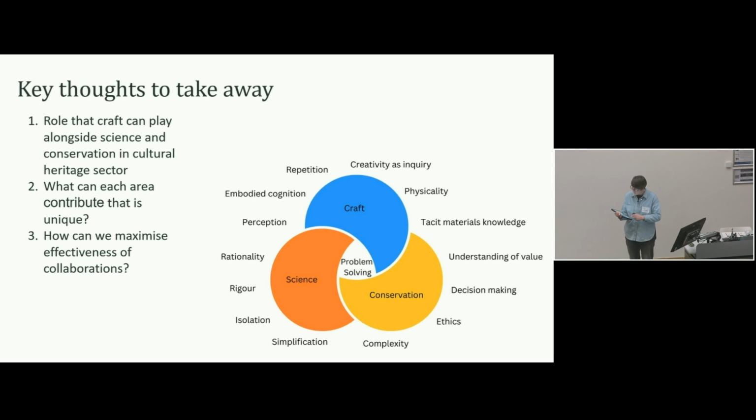this really interesting field of questions and possibilities of what happens when people from each of those areas are collaborating together, and what can each of them bring to the table, which is what I started trying to do with this diagram over on the right-hand side. And I was trying to figure out what's the unique contribution each area could make, which is actually really tough, because there's a lot more crossover than you might think at first glance.